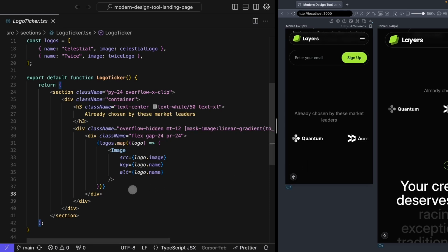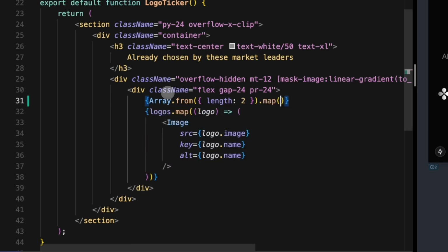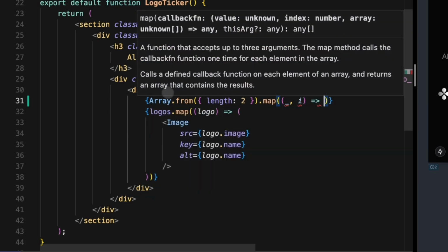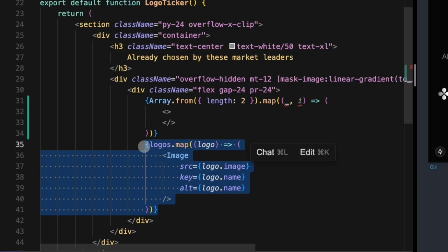But in order to do that, we need to show 2 times the number of logos so that once we animate this all the way left, we get to the point where it's the start of another copy of our logos. So we'll basically double our logos by creating a new array. We'll say Array.from with a length of 2, and map over that using not anything we're taking from this array, but just the index itself, showing these logos twice. I'll put in a React fragment here, and that fragment is just going to be the map of our logos.